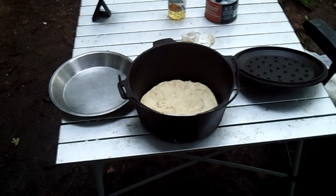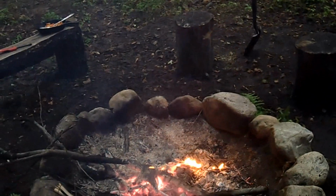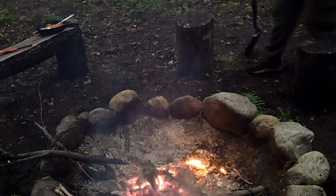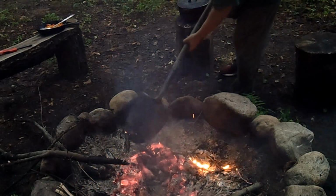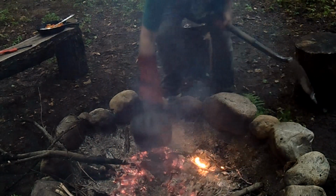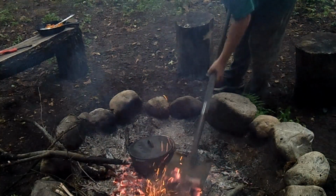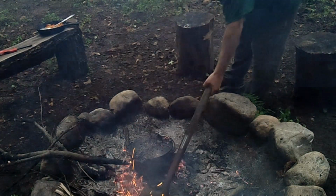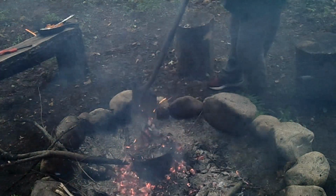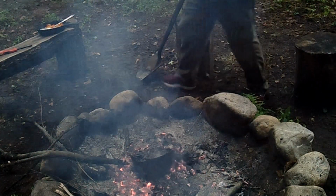I'm going to put it in the fire and put coals on top of it. Why, I don't know, but everybody says you put coals on top of it. So that's what I'll do. Take some of these hot coals, move over here. And then I will wipe those off before opening. So we'll check on that in about 7 minutes.